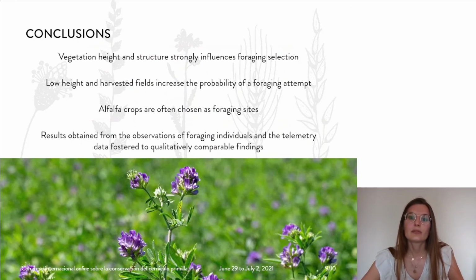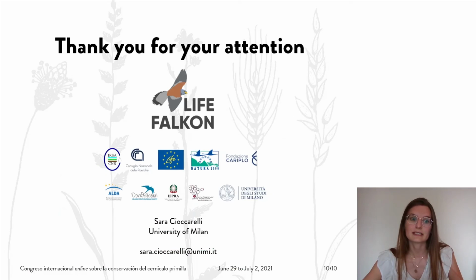In conclusion, vegetation height and structure strongly influence foraging selection, especially in low height and harvested fields. The probability of a foraging attempt increases. And as concerns the crop type, alfalfa crops are often chosen as a foraging site. Eventually, results obtained from the observation of foraging individuals and telemetry data have qualitatively comparable findings.